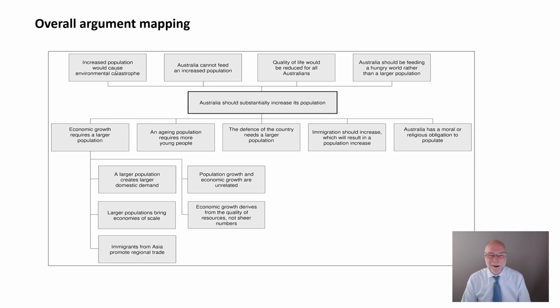Can't have infinite growth, can we? "Australia cannot feed an increased population." Okay, not sure how valid that is. We might need to do some more research. "Quality of life would be reduced for all Australians." The GNP would be spread more thinly, in other words. And a moral argument: "Australia should be feeding a hungry world rather than a larger population."